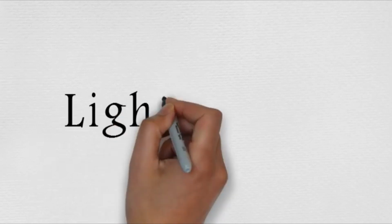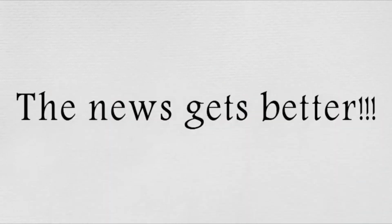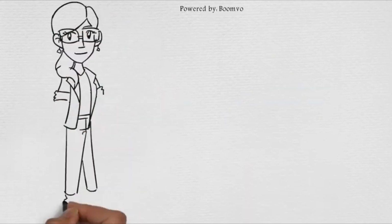It's powered by a long-life 14-month battery. It's very lightweight, takes up little space, and cleans up easily. Want even better news? It automatically stops if your pets get under it. Yep, that's right. We've thought of just about everything.